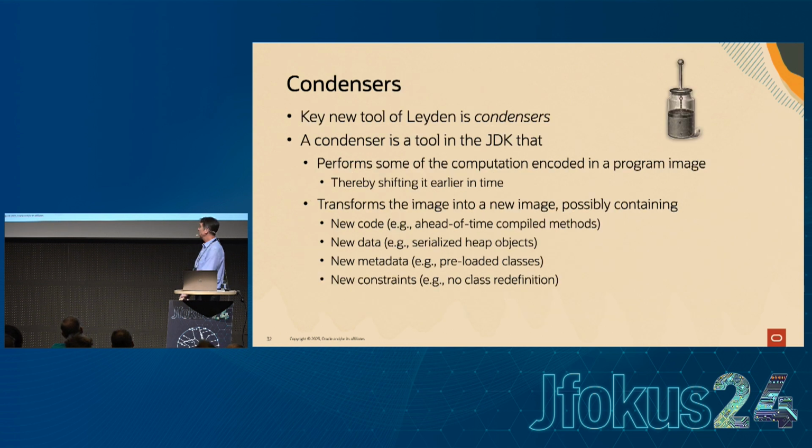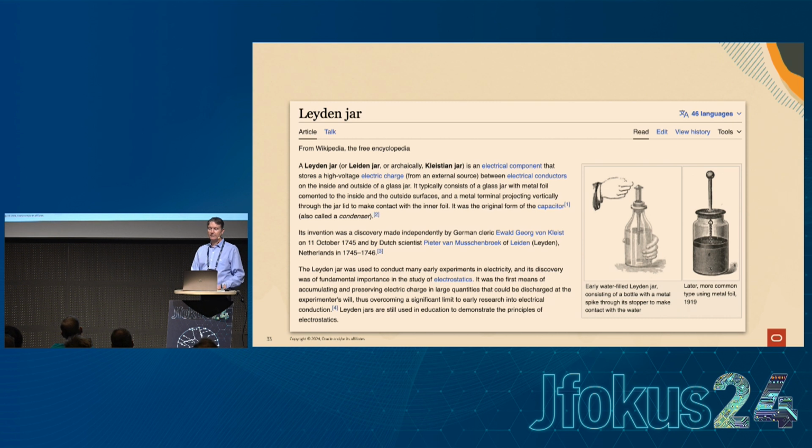So this brings us to condensers. A condenser is a new tool of Leyden that will be introduced in the build chain. And a condenser is something that will perform some kind of action in your code, shifting things earlier in time. So it will transform some kind of image and add things. It potentially will create new code, ahead of time compiled methods, maybe new data, serialized heap objects, new metadata, and then even maybe introduce new constraints while it's running. This is the reason why it's called Leyden, because a leyden jar is a capacitor or a condenser. That's one thing I wondered when I read about Leyden the first time.